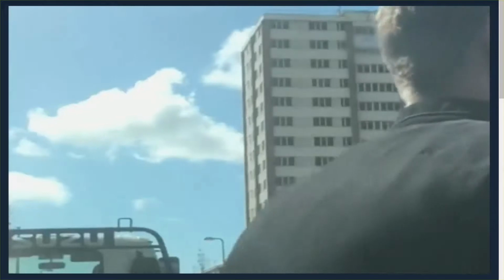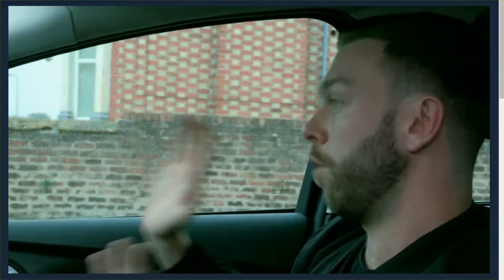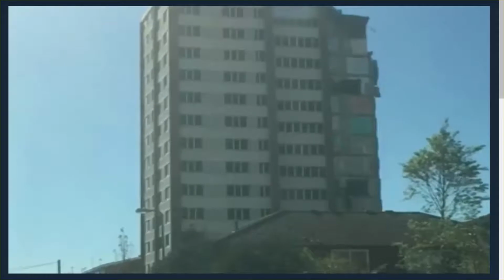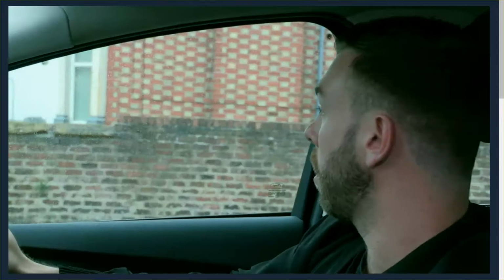Like, what's happening with it now? It could go at any minute. That's when they stopped and thought, we're going to have to do something else here. This giant problem needed a giant solution. And that's when they decided to get the crane in.